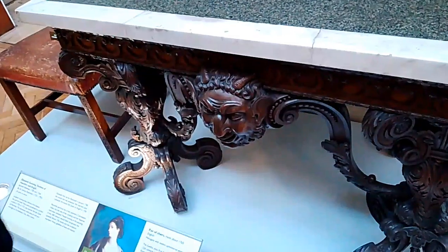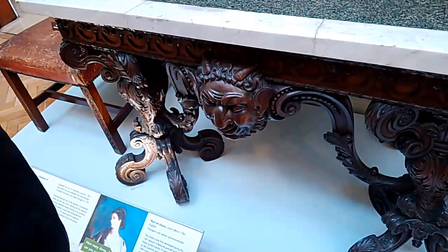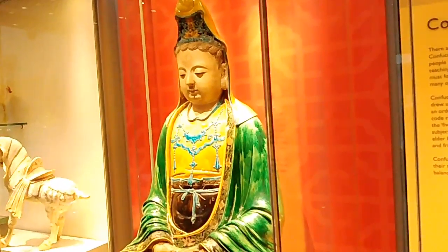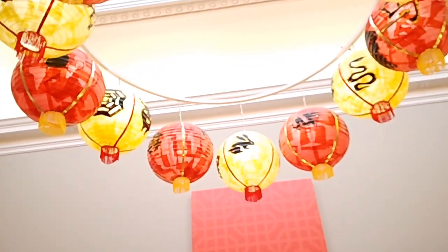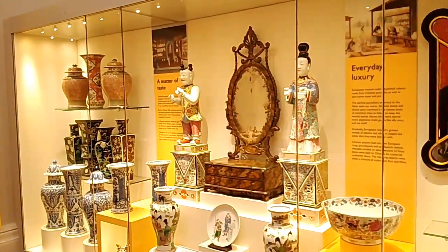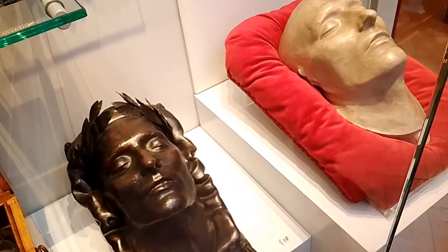1765. The Devil's Face, eh? The cousins don't make anything like this now, do they? It's a bit unlikely, unless it's come back. Goddess of Mercy. All the lanterns up here, it's what they have in China, right? Yeah. Got a rabbit on there, look. And Chinese copper figures there. Napoleon. Lamb behind the mask. Strange to look at though.